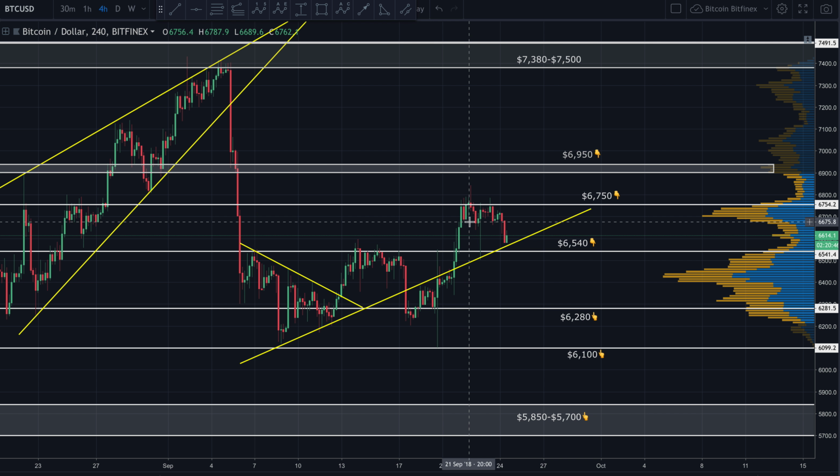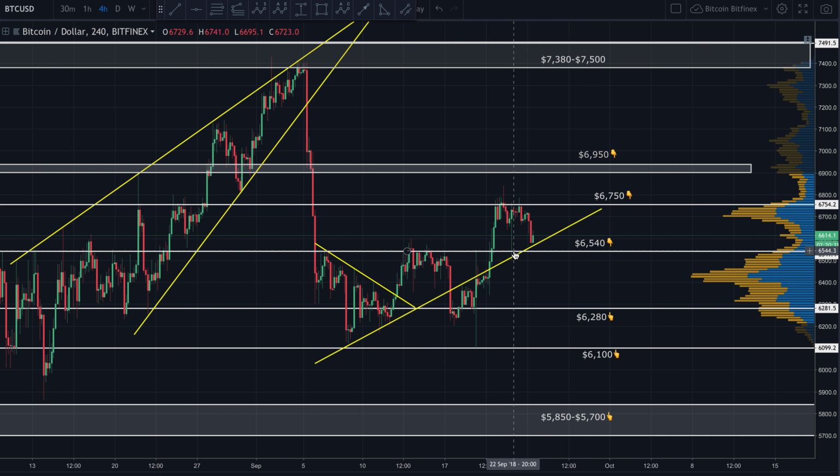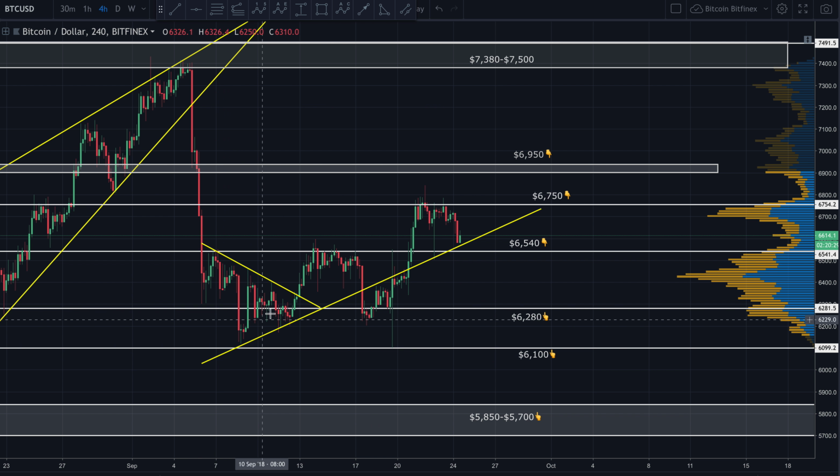And yesterday Bitcoin was consolidating right below 6750. I told you to expect it to either break above that zone decisively, or it was going to end up correcting possibly down to this 6540. It ended up falling down, correcting to this. Didn't quite make the 6540. I showed you guys yesterday this ascending support line here. It's acting as support now.